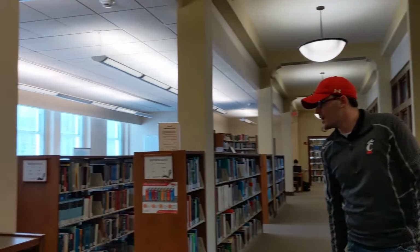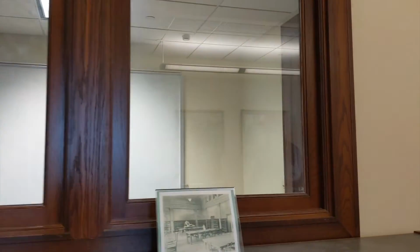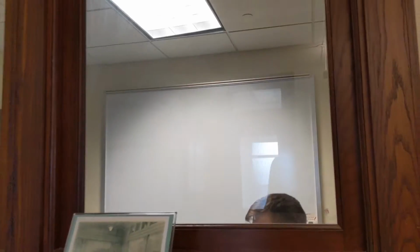There's a couple rooms off to my right, your guys' left, where you will see little quiet study rooms. So if you and a group of students want to collaborate, get together, as you can see, in each room there is a monitor along with a whiteboard. If you just want to get your classwork done, feel free to take advantage of that space. All you have to do is sign it out with the front desk up front.